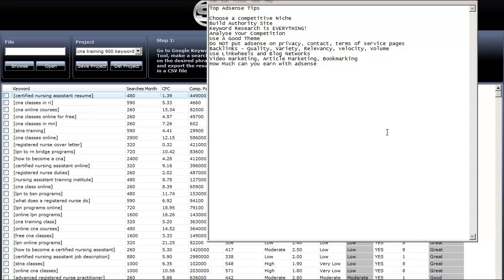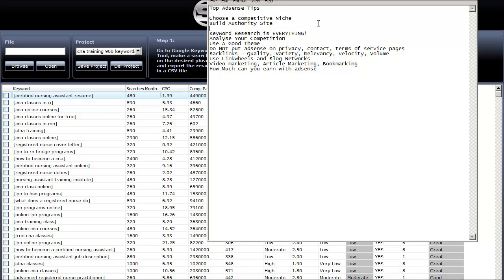But just in my opinion, I would always choose a competitive niche and try to build an authority site. I think it's important if you can build an authority site rather than sniper sites. You've got a lot less work to do and a lot less expenses as well, because once you start doing optimization for one site, the time piles up, the money piles up, and if you've got to do that for 20, 30, 40 sites, the time and money just keeps piling up.